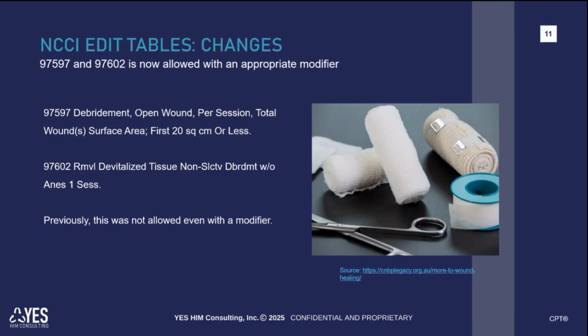97602, which is the removal of devitalized tissue using a practice called non-selective debridement. So what is non-selective debridement? These are techniques that remove devitalized tissues, and non-selective debridement techniques are those in which necrotic and healthy tissue are removed. You may have heard terms like mechanical debridement, wet to moist dressings, autolytic debridement, abrasion, and larval therapy. Again, you would want to look for separate sites or injuries, and now this is allowed with an appropriate modifier.